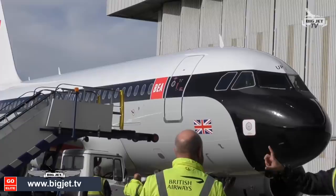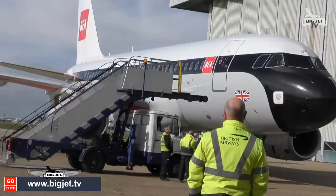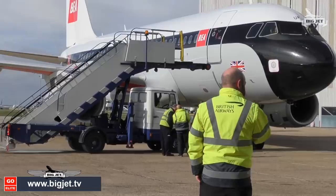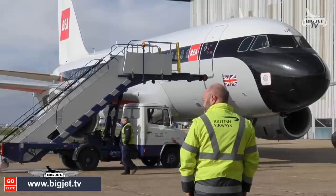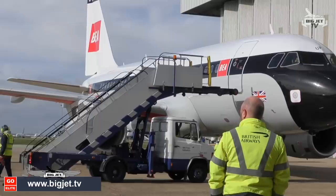What they needed was an authentic set of BEA old school steps going up to it. They have all the American Airlines scrambling now to do their retros. United did one for their 747 though, didn't they? Kind of.